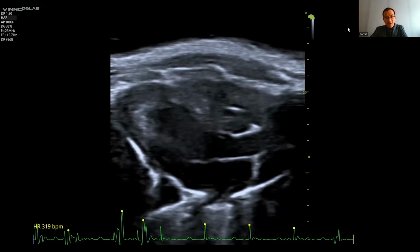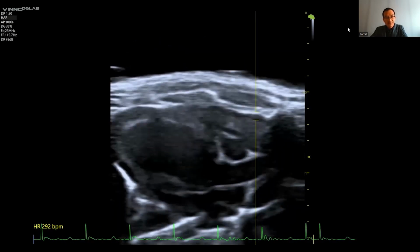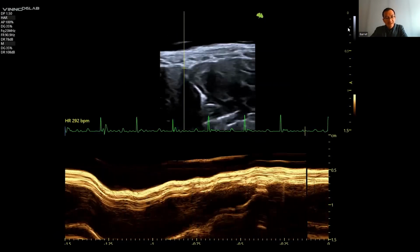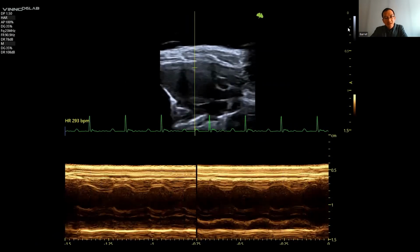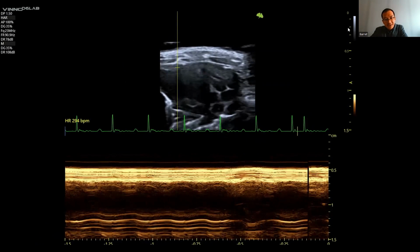This is the left atrium. This is the left ventricular. Okay. Please show us the M mode for this. Okay, freeze.